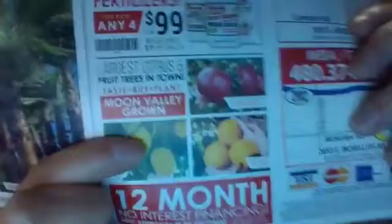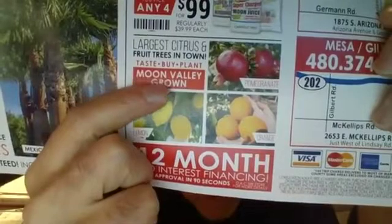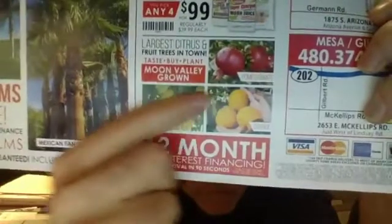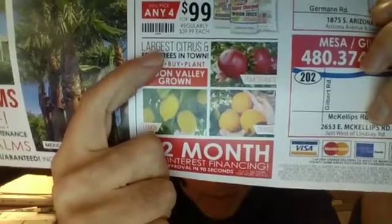You got all this space. Could have used it all a lot better, but I hope they make a lot of money with this thing. And then they got, I like this one, largest citrus and fruit trees in town. I like it. And we happen to have a lemon tree and a pomegranate tree. So these are very familiar to us. Largest citrus, largest. That's something unique. That's called a unique selling proposition, the largest.